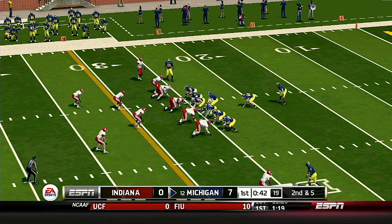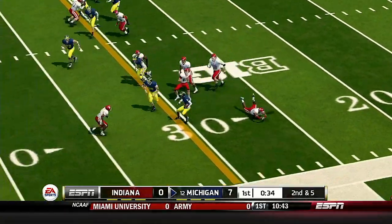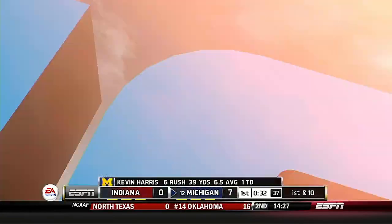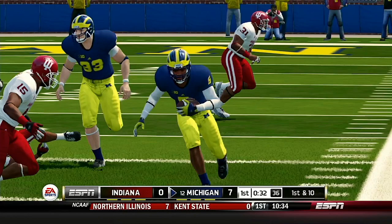Black 5, black 5. Blue 20. They go with a toss. Knocked out of bounds around the 43-yard line. Defense was a little bit slow in reacting to the pitch out, and he had the time and space to break open for a good gain.